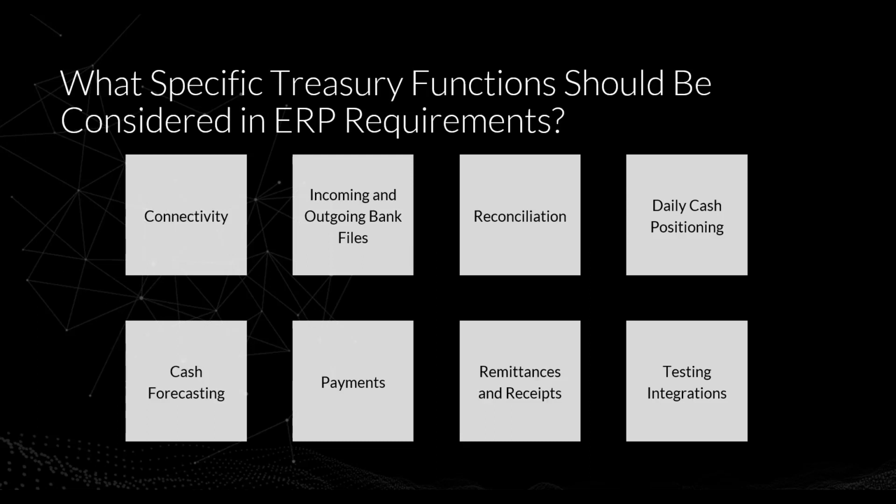And just like ERP payments, even though the responsibility for managing cash application is not typically a treasury function, the banking relationship and cash flow forecasting is. And again, the Treasury Department should be actively involved in the ERP planning for remittances and receipts.